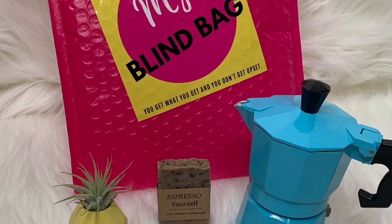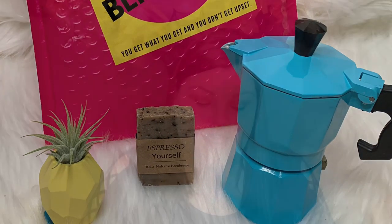So that is everything that came in, and I'm sure that is 100% everything that came in here. So yeah, there's nothing else in the bag. We got the three items. So I think this is my favorite item out of the three. This is my favorite item, but to me, this wouldn't be worth the $22.50. And there's three items that came in this surprise blind bag.